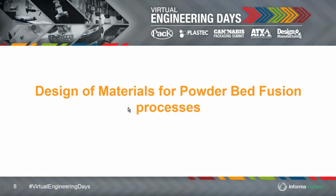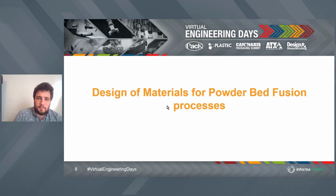Okay, on to design of materials for powder bed fusion processes. This is mostly related to polyamides, but if we consider the example here and go forward, it applies to all materials. So the same guiding principles apply to design of Capstan PEC powders. Capstan PEC is one of the unique materials in that it's available for both FFF and laser sintering because of its tunable crystallization.